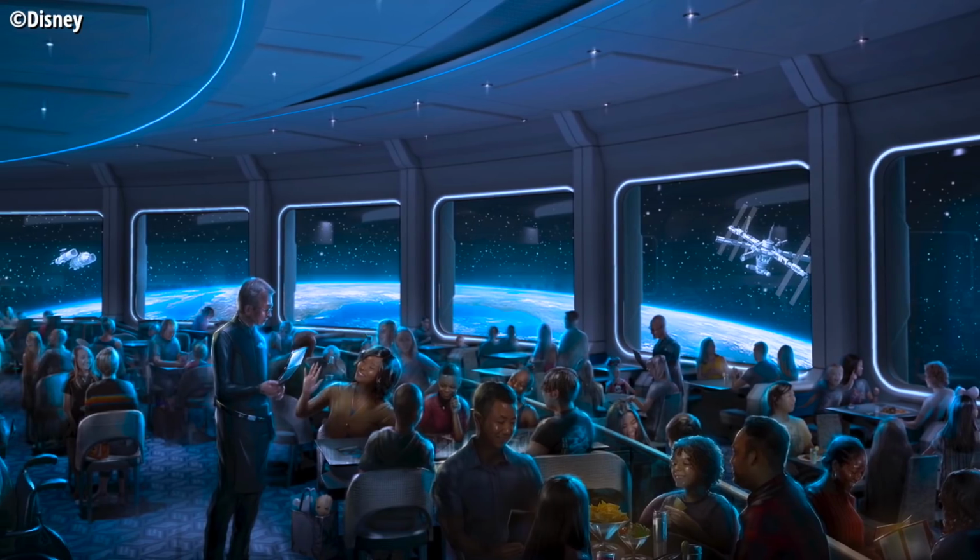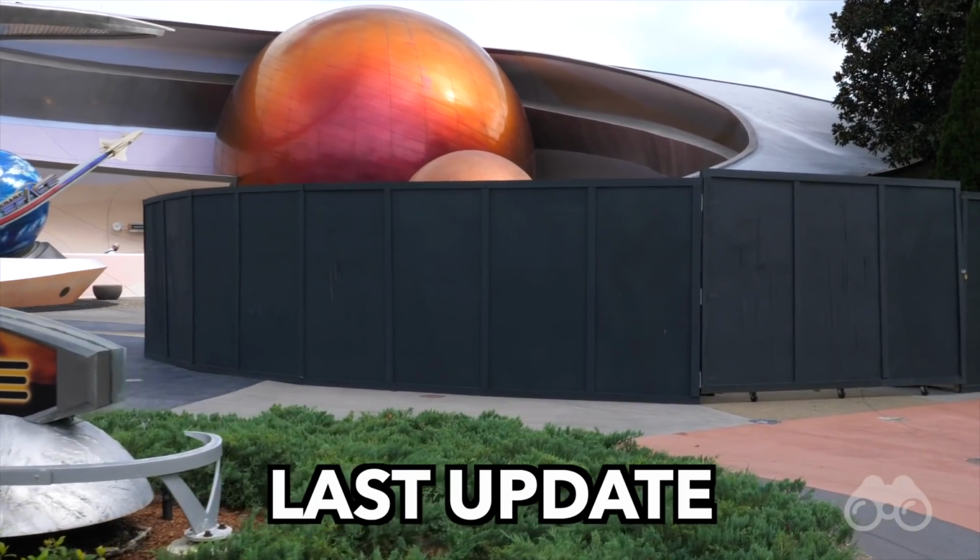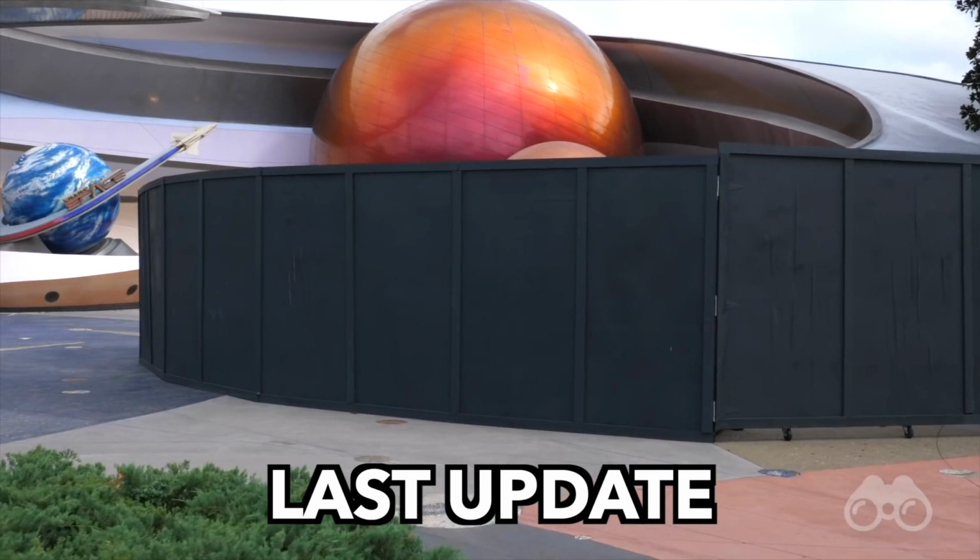And then over here next to Mission Space, we have the future Space 220 restaurant. Now, the last time I was here, there were a bunch of walls over on this side completely blocking off the area where you're going to enter the restaurant.